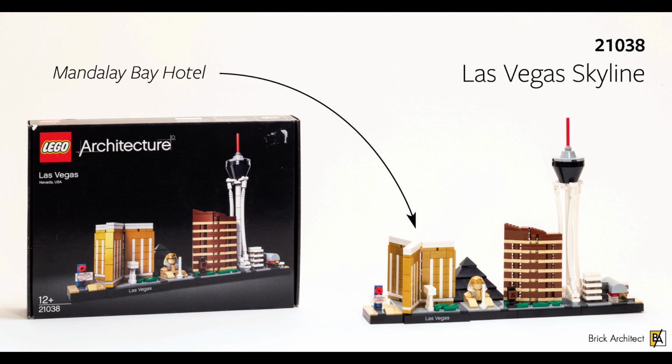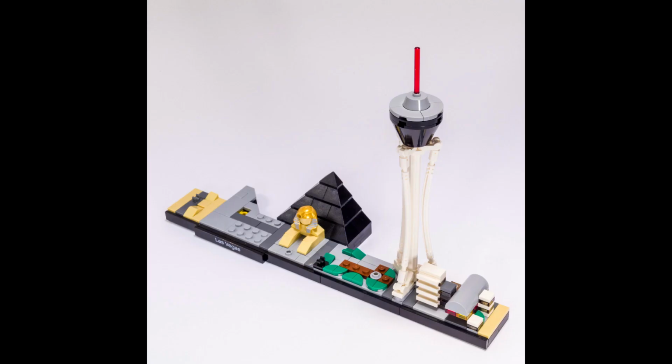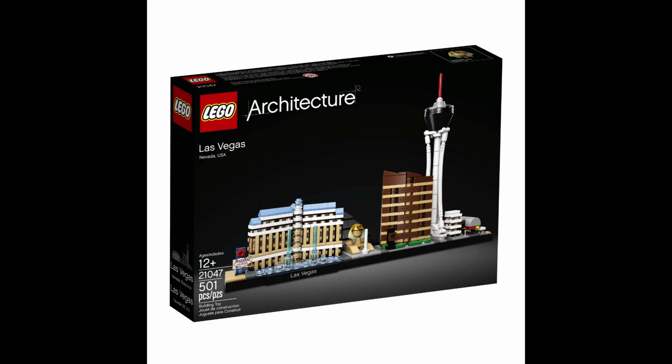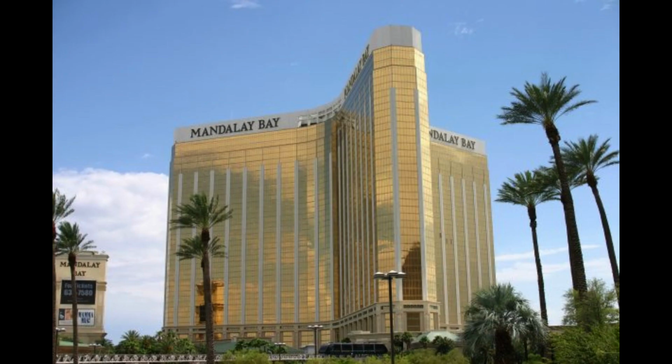LEGO planned to release an architecture skyline set of Las Vegas, but it was later delayed while it was redesigned to omit the Mandalay Bay Hotel, where a tragic and rabbit hole of an event occurred the year prior. Set 21038 Las Vegas was never released and was later replaced by Set 21047 Las Vegas, which included the Bellagio Resort instead. For a while, LEGO was very sensitive about images of the original set and asked LEGO media sites to remove any pictures that they published.